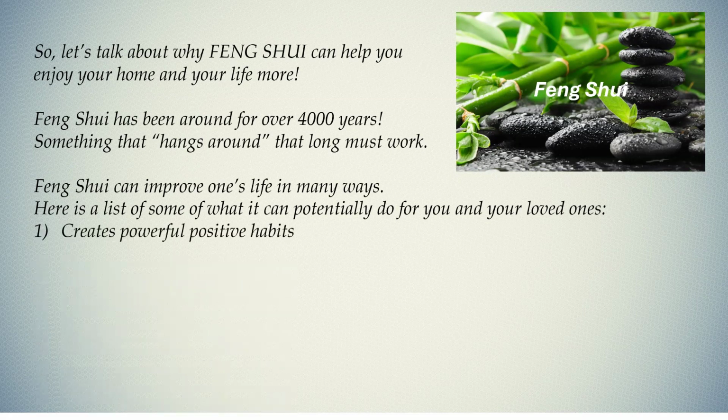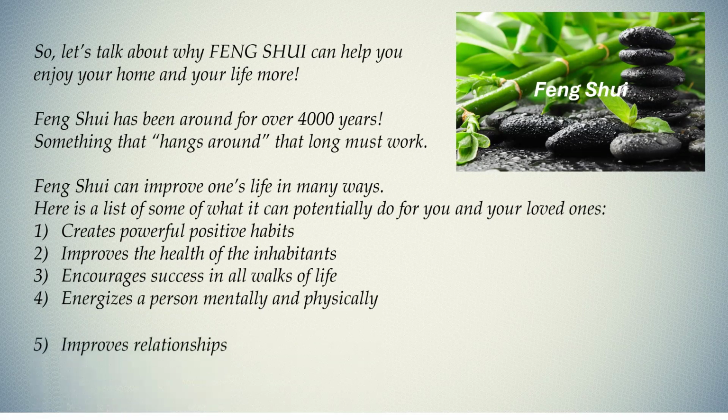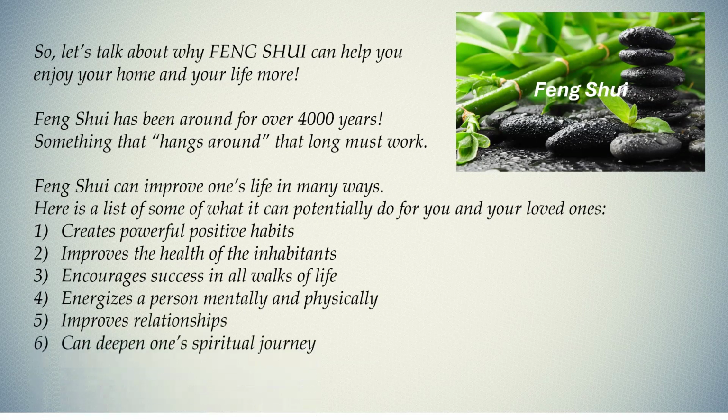It creates very positive habits for you and your family. It improves the health of the inhabitants. It encourages success, ongoing success in all walks of life. It energizes a person mentally and physically daily. It improves relationships in the family. And certainly it can deepen one's spiritual journey too.